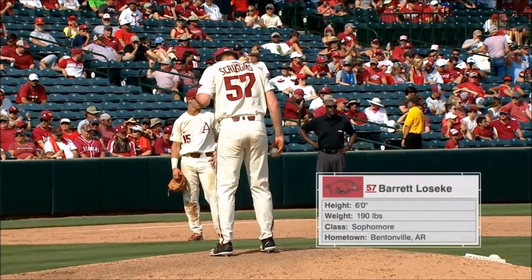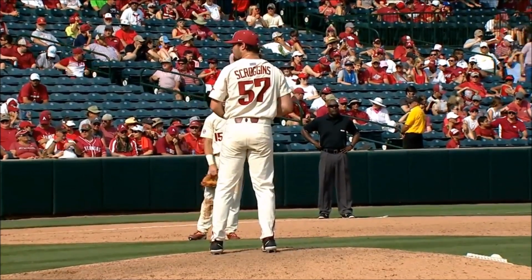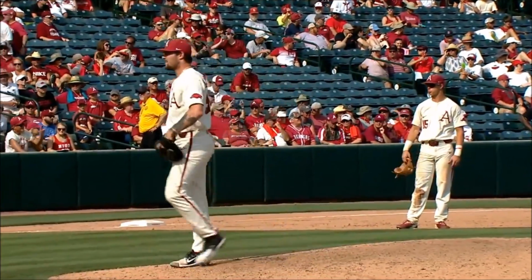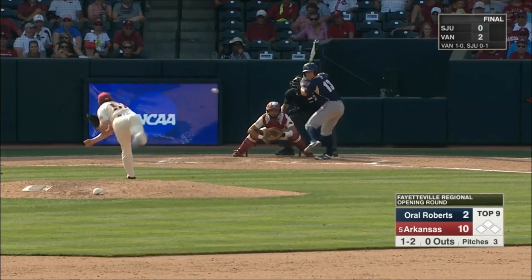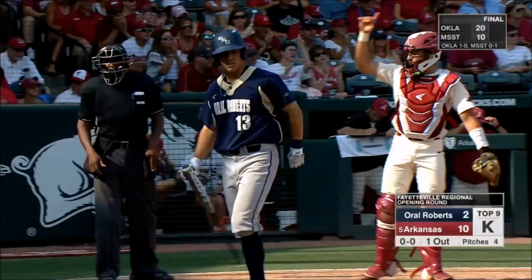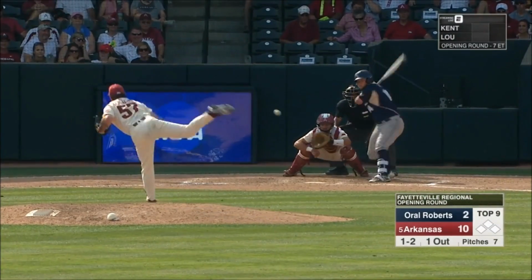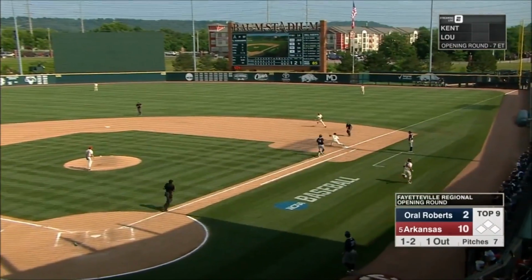And so Cody Scroggins will come into the game. Redshirt sophomore right-hander who came back from Tommy John surgery in 2017 to full health this spring. Just throw strikes. Nice looking breaking ball when you can combine that with 93-94. Perfect world for the Razorbacks. He'd be here a week from today doing the same thing.